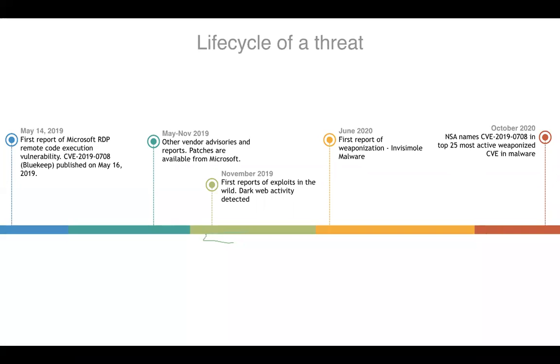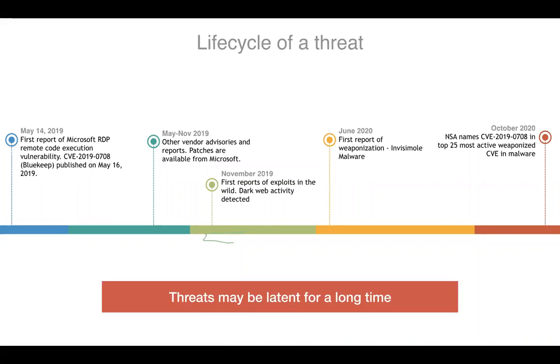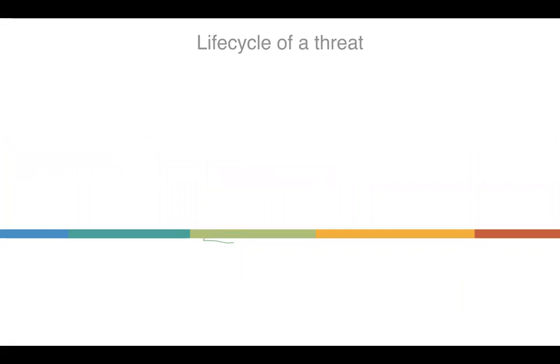So you can see that the timeline is very exaggerated, but there were enough opportunities for teams and individuals to patch this vulnerability early, since the patches were available very early as well. So one takeaway from this is obviously that threats such as these might be latent for a very long time. That is one thing that we have to track, and that's the reason why we have to track the life cycle of these threats.